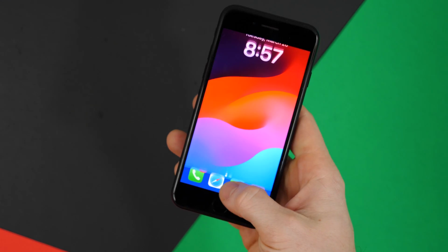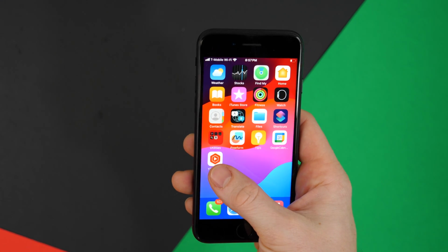Alright, so this is the iPhone SE 2020. This has been a phone that's been long suggested on this channel that I was definitely interested in trying out. This phone is effectively an iPhone 6 on steroids. It's an iPhone 6, iPhone 6s, iPhone 7, iPhone 8, probably closer to an iPhone 8 because it does have the glass back. I've been using this phone now for a day.